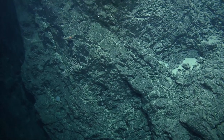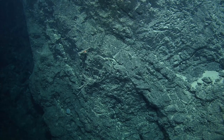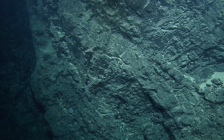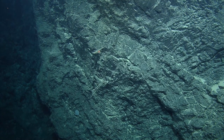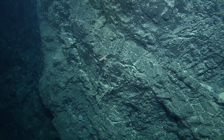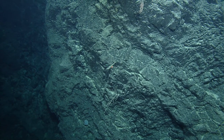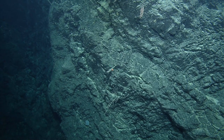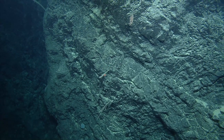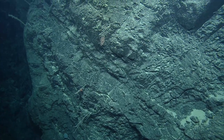Wow. Looks like we're getting into some slightly different terrain. I think we just passed the corals. We're into pretty much an in-place sequence. You can see all sorts of linear features in this rock face that look like a series of dikes that have intruded through here. It's volcanic plumbing. Getting Dr. Val more and more interested.